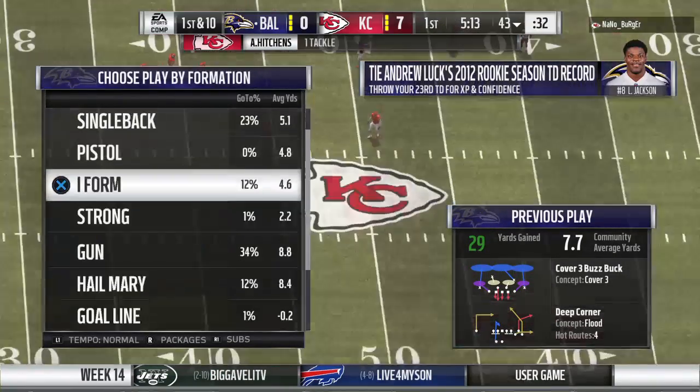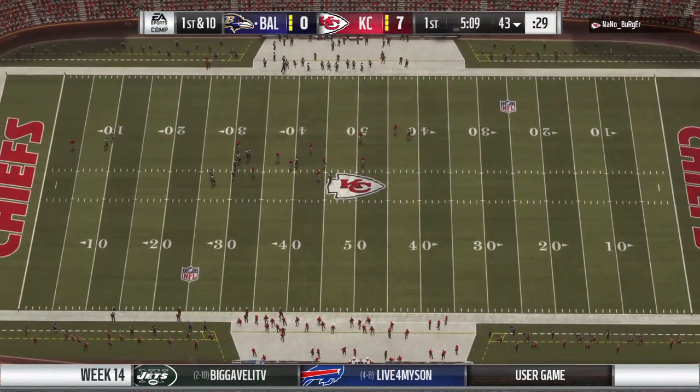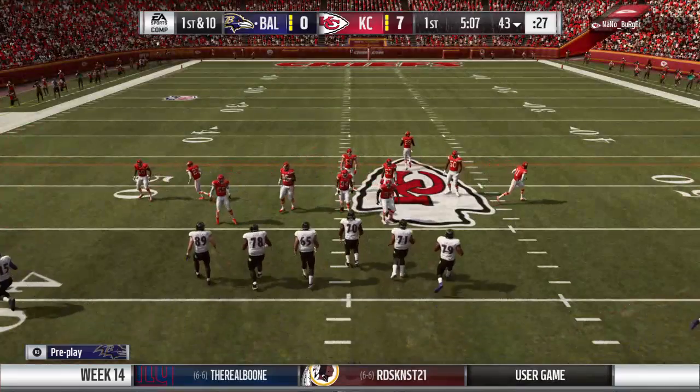I think it all came together there. In-breaking route, drove it with excellent pace. Money throw right there to move the sticks. Leopard!